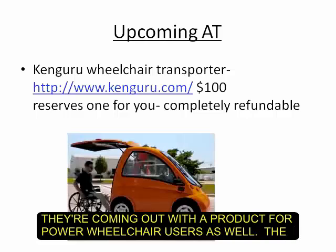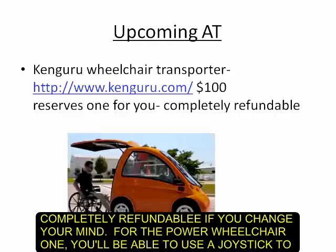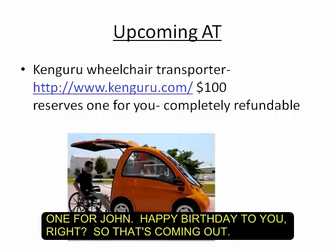And they're coming out with a product for power wheelchair users as well. The Kangaroo for manual wheelchairs is going to be out sooner. $100 will reserve you one, and it is completely refundable if you change your mind. And for the power wheelchair one, you'll be able to use a joystick to move the car. So this is huge. I'm really excited for these, and as soon as they're available, I'm getting one for John. Happy birthday to you, right? That's wonderful. So that's coming out.